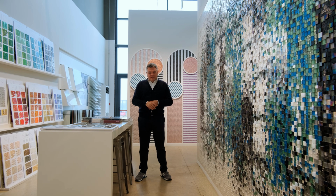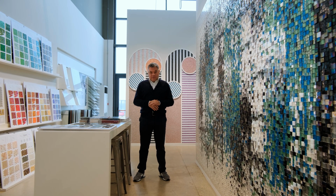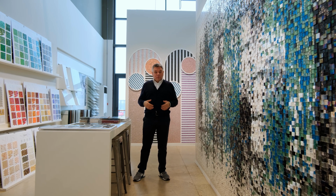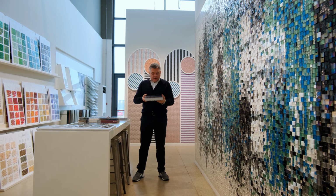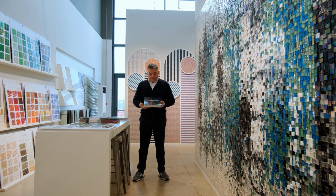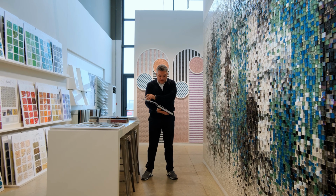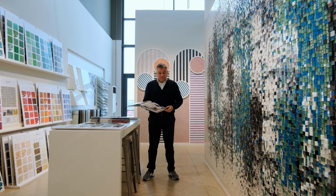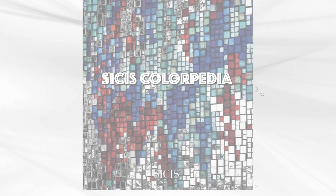All this incredible variety of shades and textures, of course, may seem very difficult to master. In order to make it easier for you to navigate, Sicis has created such a colorpedia. This is a book in which all shades from all collections are distributed by color, so it will be very easy for you to choose the one that suits your interior.